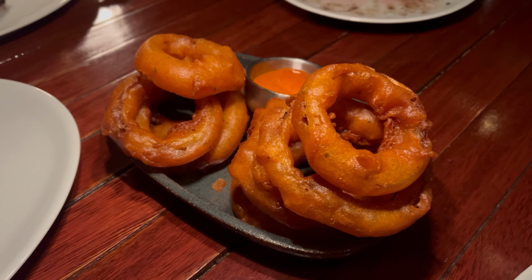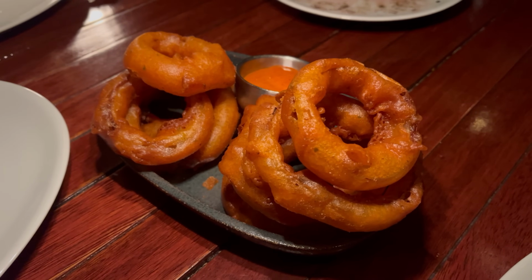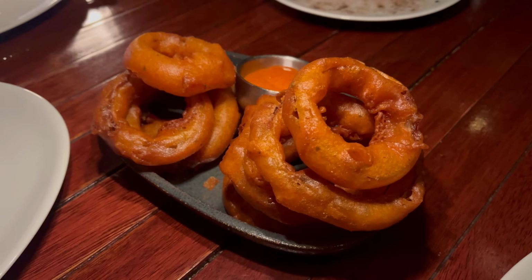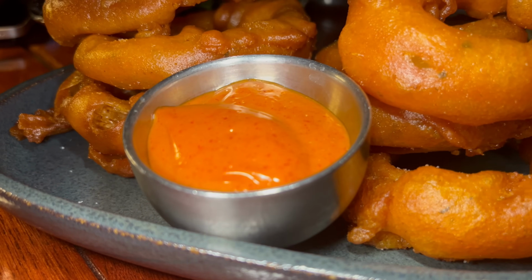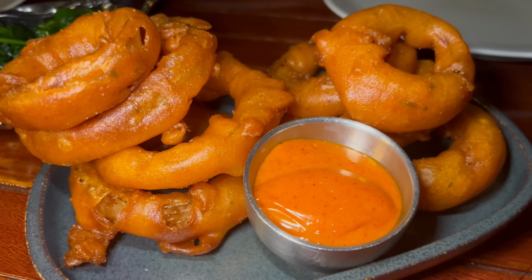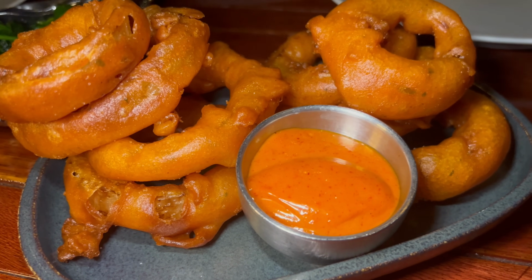You definitely get the sweetness of the onions here. I do like that that flavor has not been blasted away in the fryer, and the dipping sauce is quite good too. A slightly smoky and spicy chipotle ranch dressing is actually working really well with these onion rings. It's rich, it's savory, just a little bit of kick to it also. It's very good. A nice side for the steak. I like the onion rings here. Next up, we'll try the spinach.